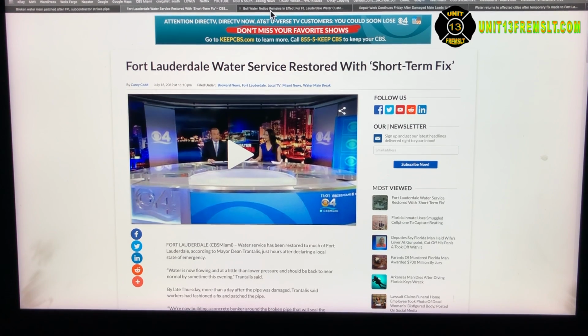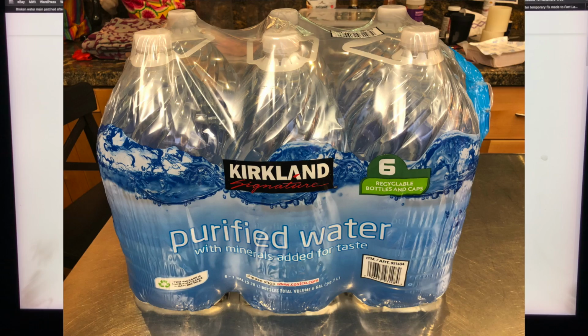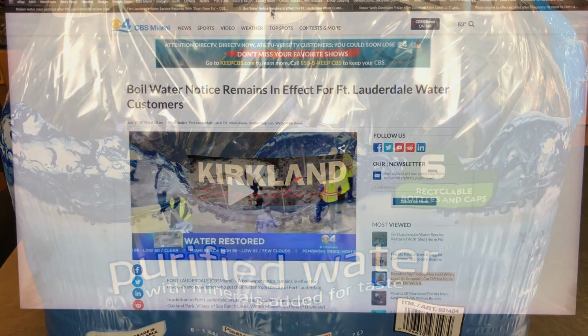So what happens with that is we end up with a boil water notice, and I'll take the time now to show you a couple of things that we have on hand for that. One, we have gallons and gallons of water from these Costco bottled waters here. I don't know how many gallons we have, quite a number.